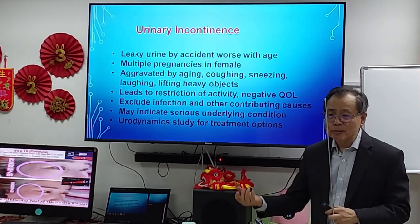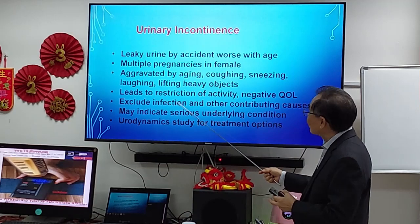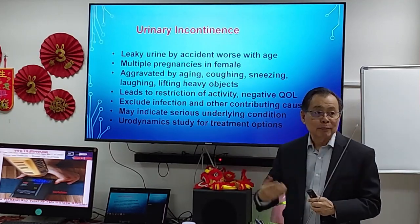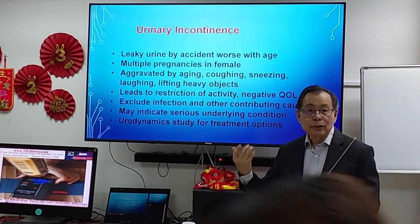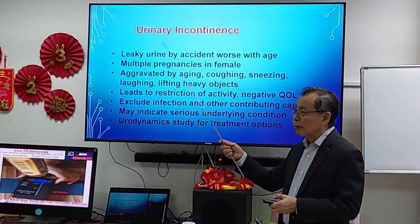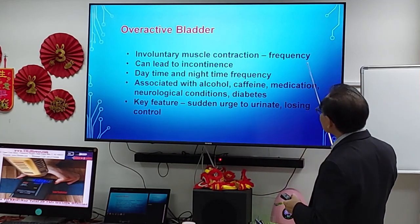People with such problems usually are very shy about going out because they need to go to the toilet ever so often. And the important thing is to find out whether there's an infection or not, whether there are contributing causes. Sometimes it can point to other conditions that may be present, and the urologist often will look at how the urine and the flow is. So you may need to study how the urine flows from the kidney downwards, so they understand how it flows.